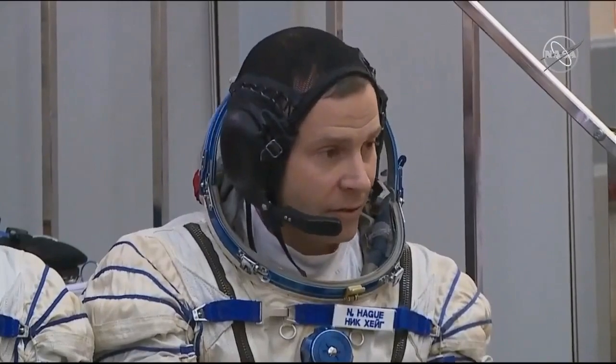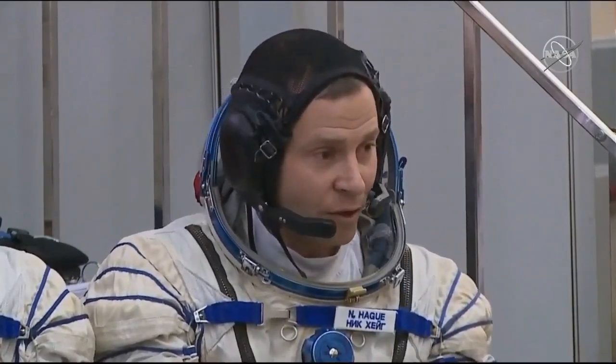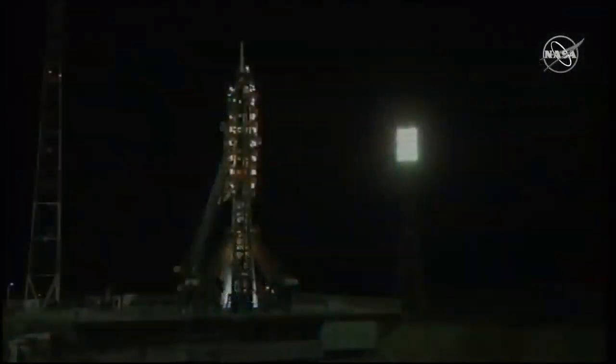We're stronger together, and having an additional crew member, Christina is as good in the left seat as I am. And so I feel very fortunate to have her as part of the crew and look forward to flying to space with her.